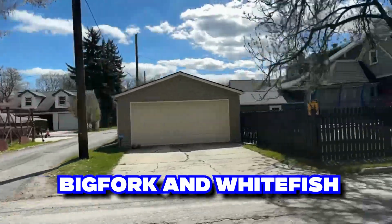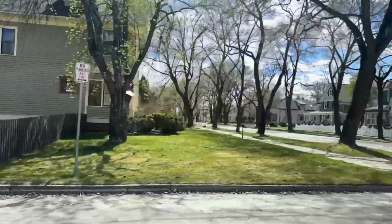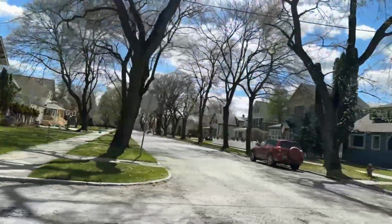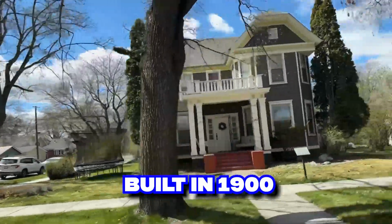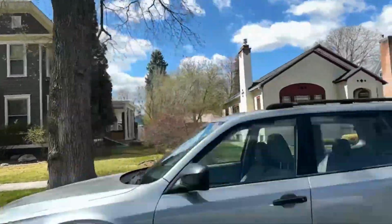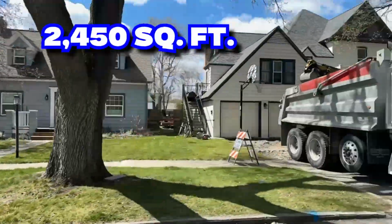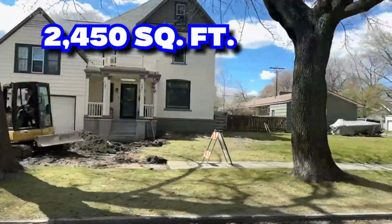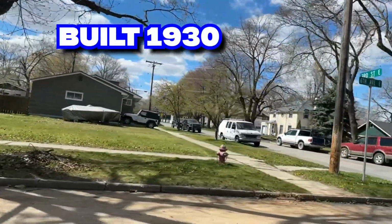This is an area of the originally platted Kalispell. This is a beautiful older neighborhood. This home on the corner that we just saw was an example built in 1900. And when we turn the corner here, this home is on the National Register. It was built in 1896. It was 2,450 square feet of living area. Some of the others here were more modern, built in 1930.